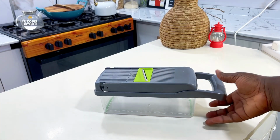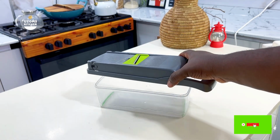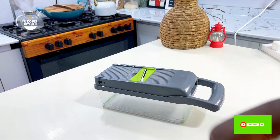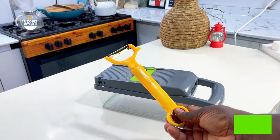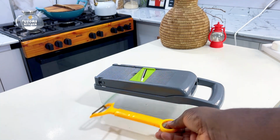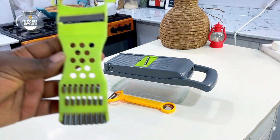Now there are three ways I usually would use to get that very thinly sliced plantains. This is number one. I'm certain you guys know this particular manual machine. Let's call it machine or gadget, anyone. But I'm sure you guys know it. This thing went viral last year, and yes, I had to buy one.